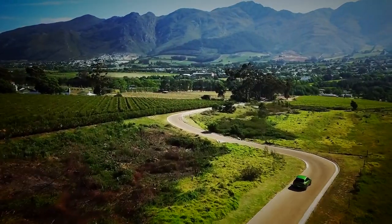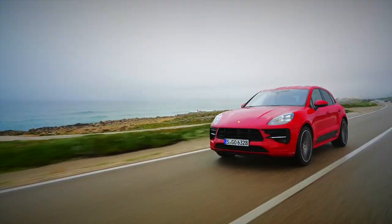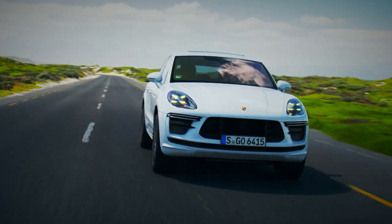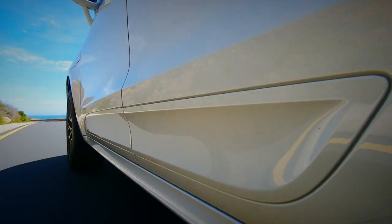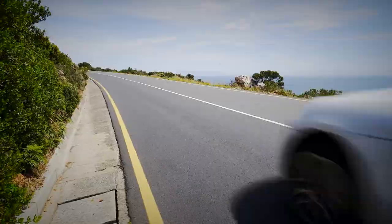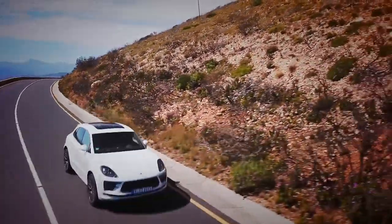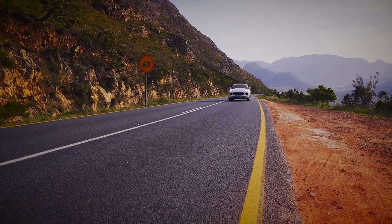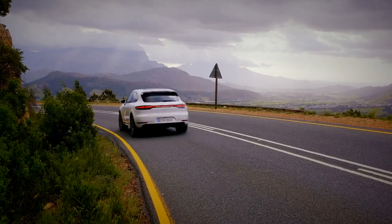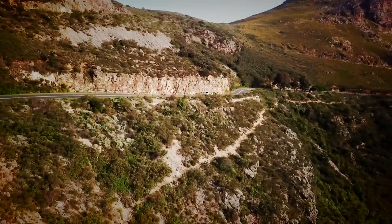There are a few Macan models to choose from, with the entry-level car, then the S, the GTS and the Turbo sitting at top of the tree. It makes use of a new turbocharged 2.9-litre V6 borrowed from the Panamera and the KNS. It's smaller than the old 3.6, but it's lighter and freer revving. It's more powerful too, with the turbo now up to 434 brake horsepower, an increase of nearly 40 horsepower.